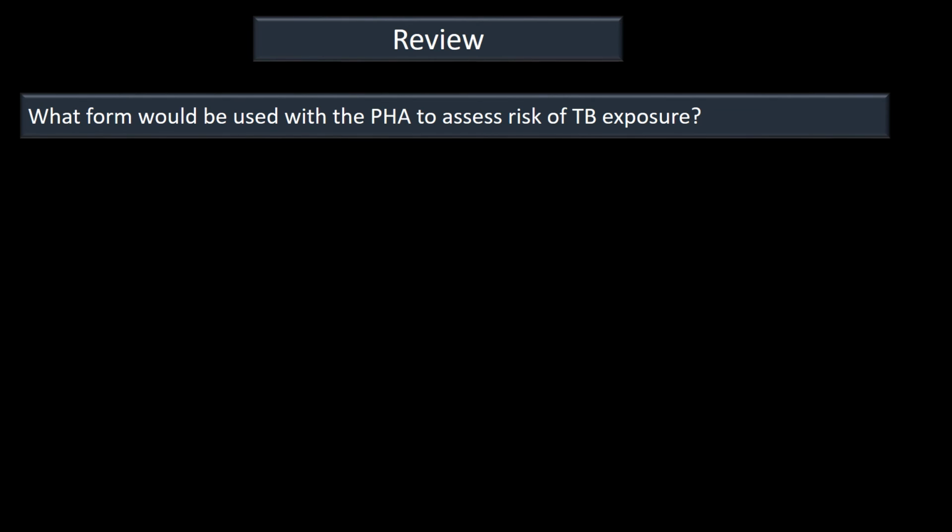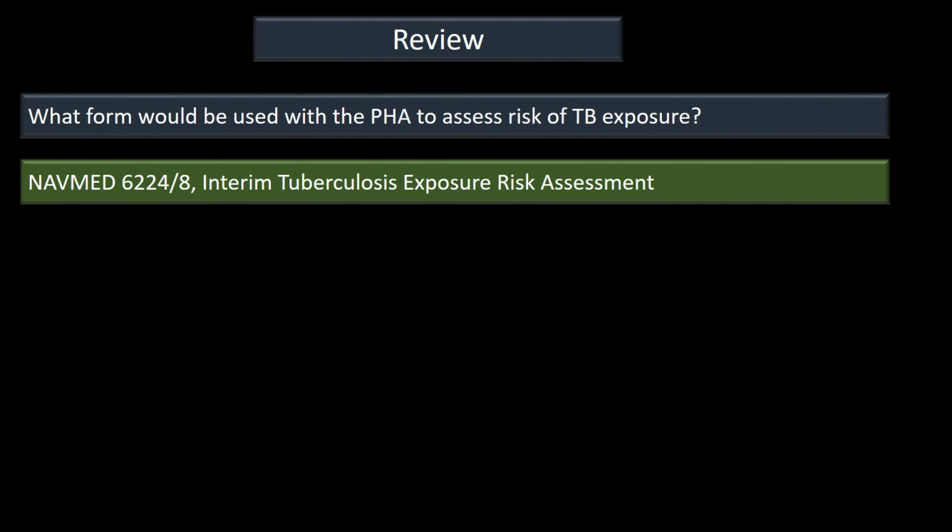Okay, so we made it to the end. Let's review what we've gone over. What form would be used with the PHA to assess a patient's risk of tuberculosis exposure? Which one do we do annually with the PHA? That's the NAVMED 6224/8, the Interim Tuberculosis Risk Assessment.